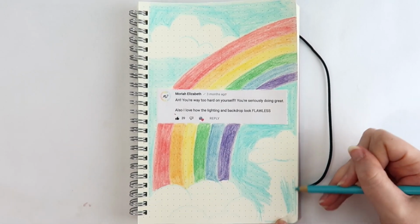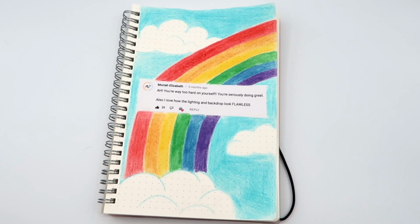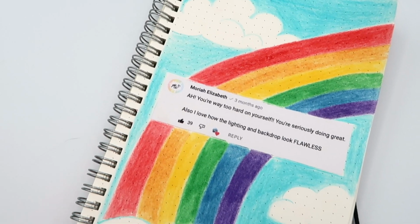Of course, since it's Mariah, I had to draw a rainbow in the background. I just kept it super simple and used colored pencils. And here's how the finished page turned out. Mariah, if you see this, love you, girly.